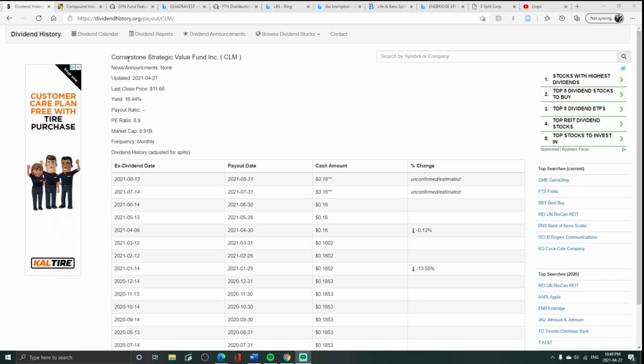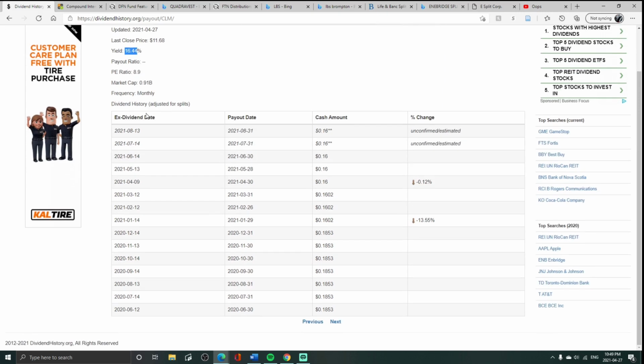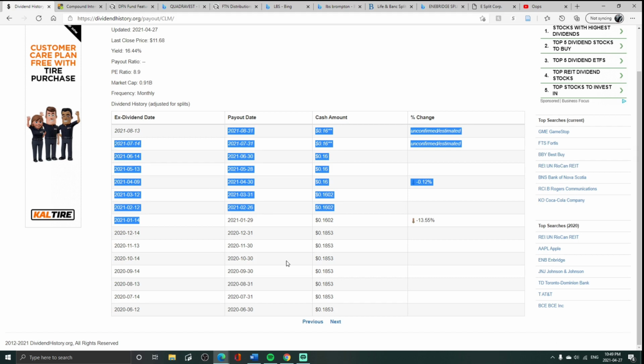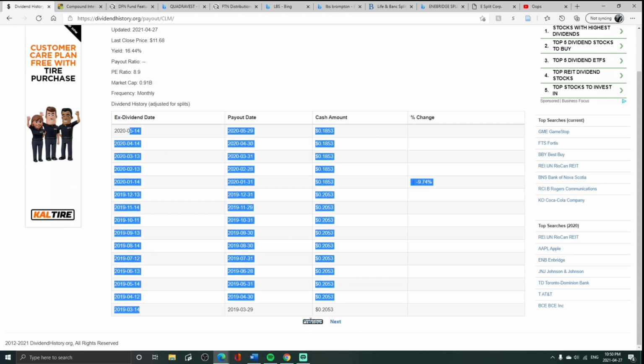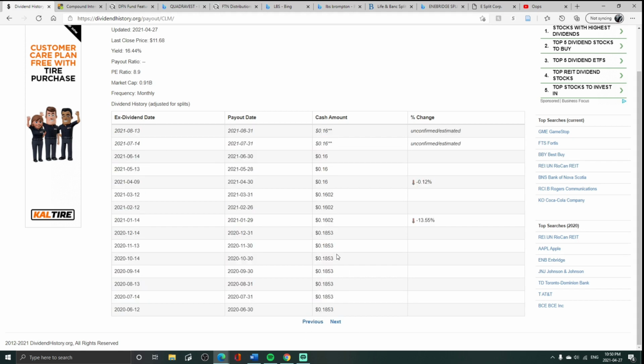Alright, the next option I have for you guys is a US option. If you're looking for one of those US options, this is Cornerstone Strategic Value Fund, and this is a really consistent fund, and they also offer the dividend monthly, so that helps with compounding. And this is a dividend yield of 16.44% currently, so that's really nice. This has been really consistent, and income funds usually don't miss any. It's not like a split corp, so dividends are very stable, and it's also looking really clean in terms of its price as well.